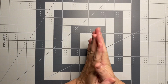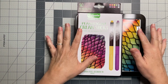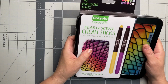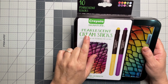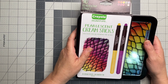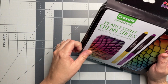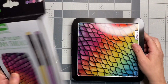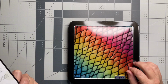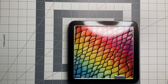All right, on to some supplies now. This one I actually saw at Staples when I was looking for clear labels. It is the Crayola Signature Pearlescent Cream Sticks. They seemed like they might be like the Tim Holtz Distress Crayons, so let's take a look at those. I didn't save the receipt, so I don't remember exactly, but I feel like they were around $10 to $12 at Staples.